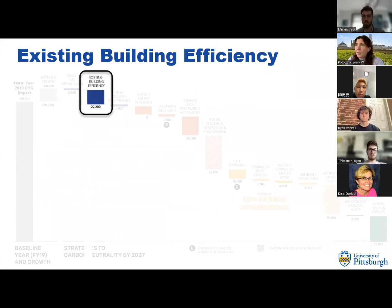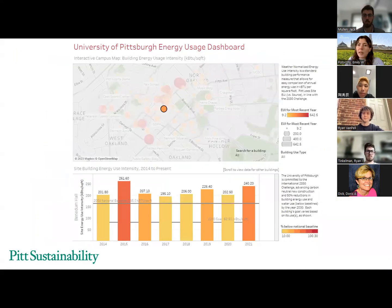As we're discussing what you can do in your office today, the plug loads we're discussing are part of existing building efficiency. This here is an example of Pitt's energy use dashboard. It's one of six dashboards that the Office of Sustainability keeps on our website that we update with regular resource use data from buildings across campus. The Carbon Crushers group today is going to be talking about Benedum Hall for their plug load inventory. Here you can see an example of the energy use intensity, in kilo British thermal units per square foot, for Benedum, and it goes all the way back to 2014.